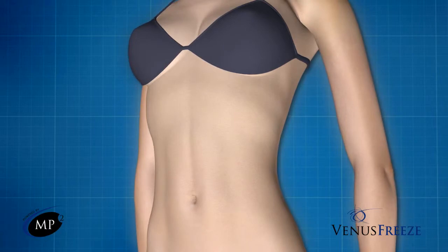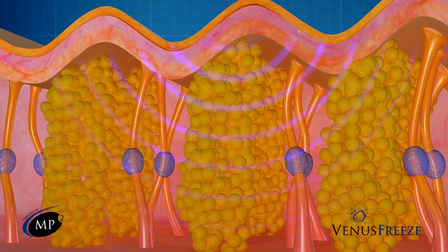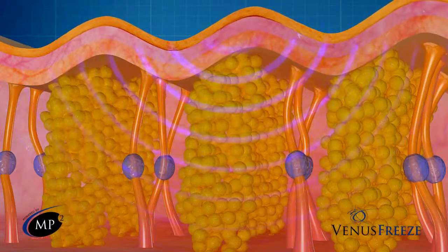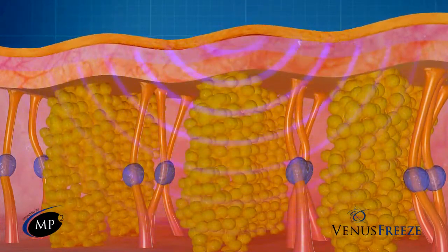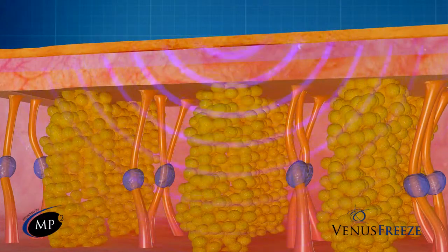10 weekly sessions. Cellulite is a condition in which pockets of fat are trapped beneath the subdermal layers by fibrous connective tissue, causing an unsightly dimpling appearance of the skin. Using deep penetrating MP Squared technology, Venus Freeze thermally breaks down the trapped fat cells and fibrous connective bands, while increasing circulation and collagen reformation, resulting in a more smoothed appearance.